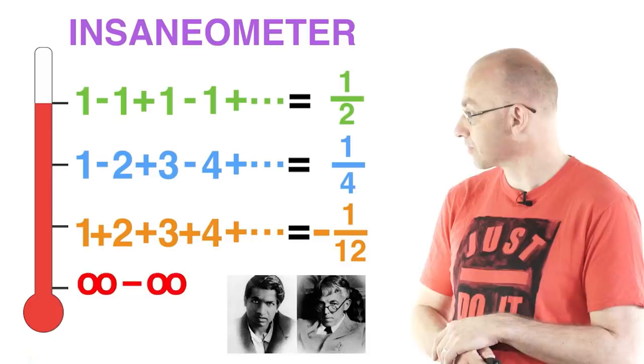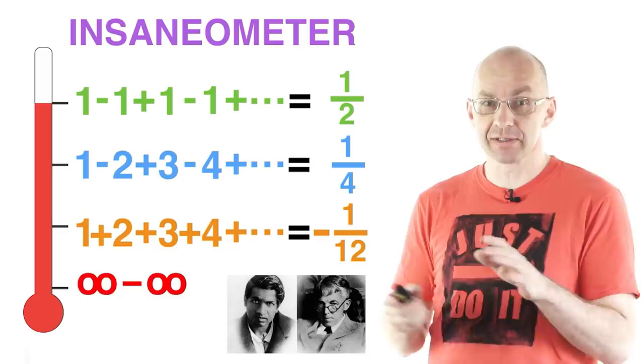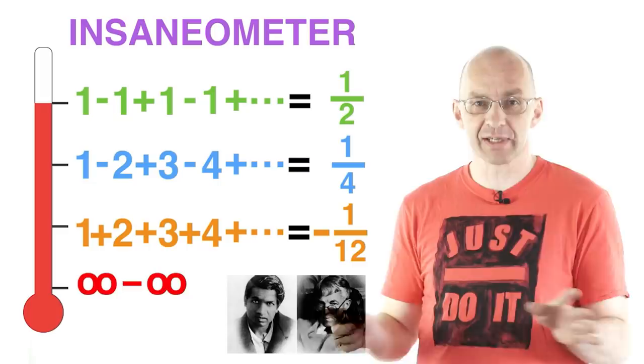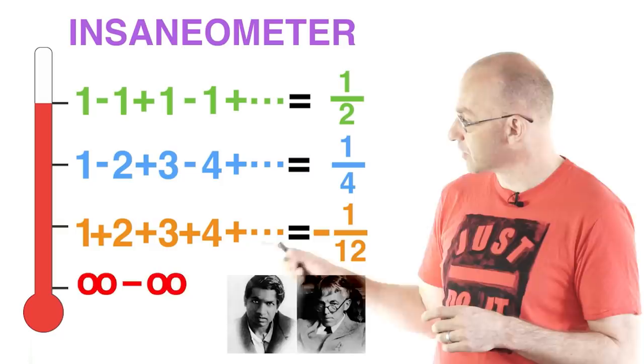Okay, now if you know any calculus, you think like every single step here is totally insane. So there's these sums here, right? This one here, that one here, that one here. We're subtracting infinity from infinity. So nothing here makes sense. So I've got my insaneometer here at the left. So let's give this a score of 4 on the insaneometer.